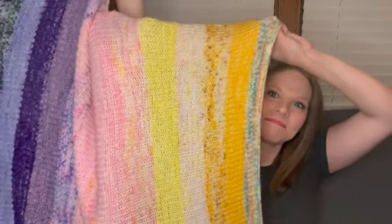Yeah, so this was my first Advent. This was the Encanto Holiday box by Fangirl Fibers. And this is what I made. Oh, it's called Scrap Witchery. That is the name of the blanket. Scrap Witchery by Sock Witchery.